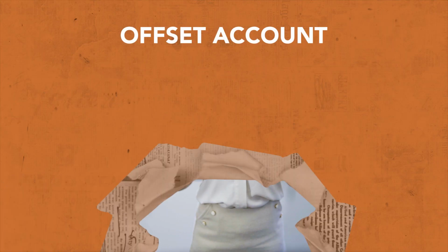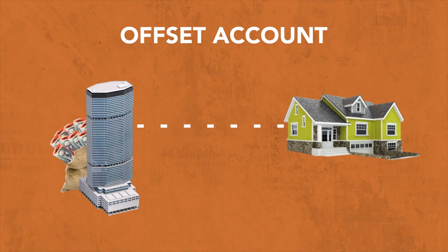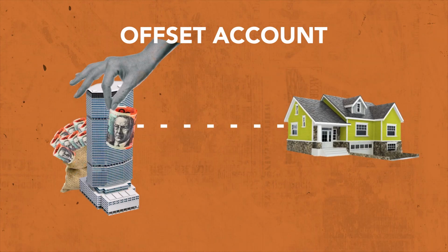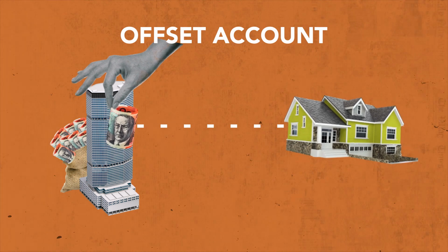Earlier, we mentioned that with variable interest rate loans, you have access to extra facilities like offset accounts and redraw facilities. An offset account is an everyday bank account that's linked to your home loan. You can deposit your salary and savings into the account, and the balance is then offset against the amount owing on your home loan.